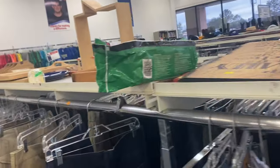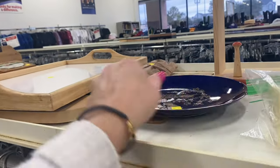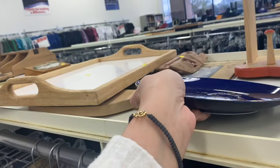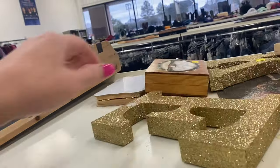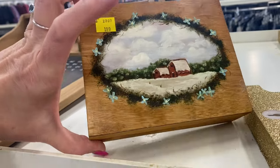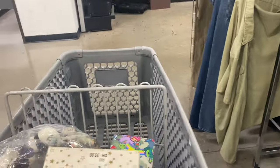I don't know why I'm so indecisive today. Anyone else ever go shopping and they're totally indecisive? Oh, wears me out. Now this plate's in the wrong place, but I have vowed to not pick up decorative plates anymore. I'm sure I've vowed to not pick up a lot of things, and yet I pick them up. You know, like random wooden boxes too. So I have no idea if I'm gonna get that.